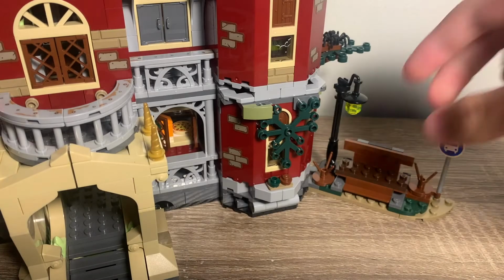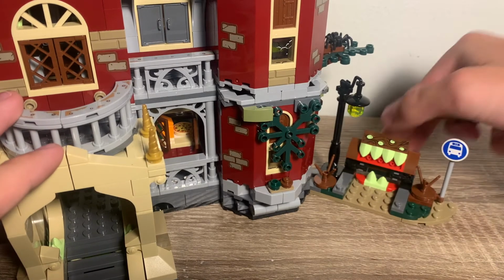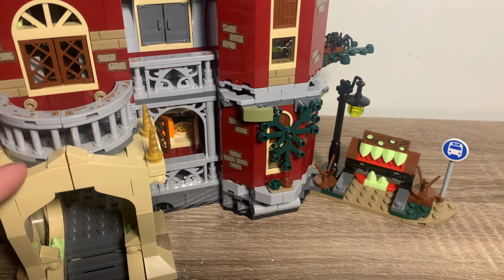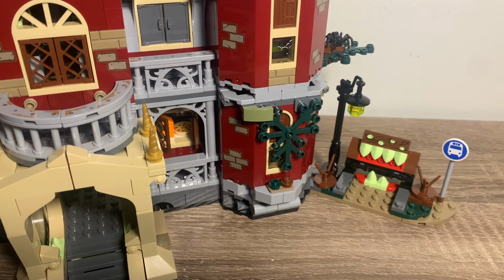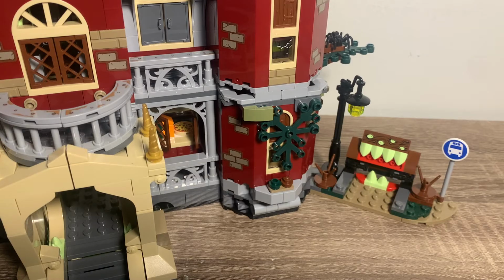I also totally forgot to mention in this, you can flip that the bench up to reveal a tiny little spooky monster. I love that little tiny feature there. But yeah, now I will show you the pictures of the hidden side of this set and the regular of this set.